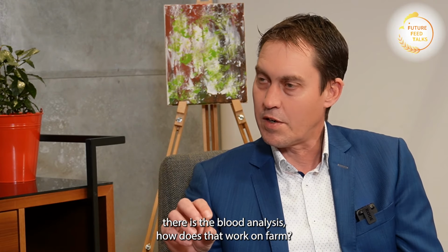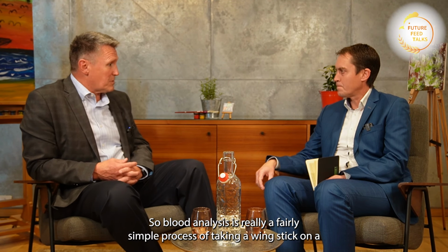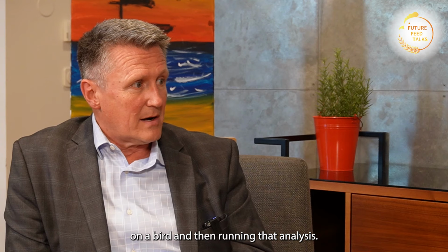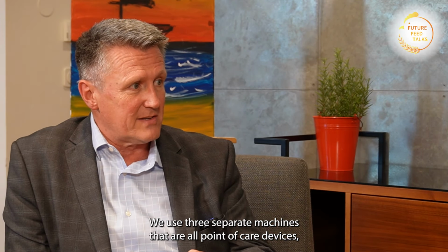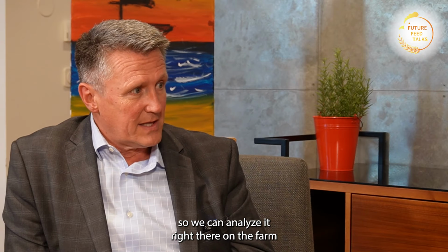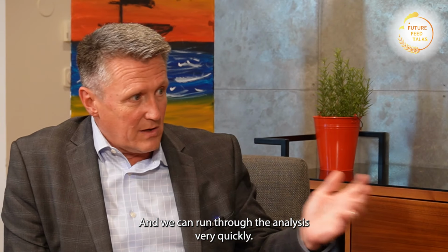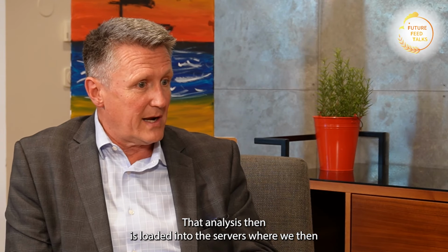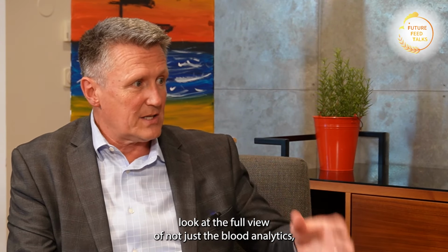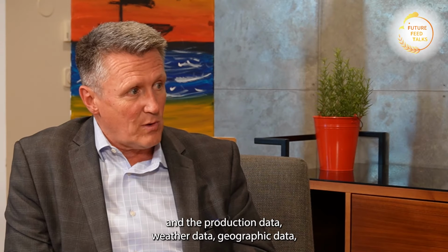Starting with Verax and with the process of Verax, there's the blood analysis. How does it work on farm? So blood analysis is really a fairly simple process of taking a wing stick on a bird and then running that analysis. We use three separate machines that are all point of care devices, so we can analyze it right there on the farm or in a collection site in a complex, and we can run through the analysis very quickly. That analysis then is loaded into the servers where we look at the full view of not just the blood analytics, but then the formulation and the production data, weather data, geographic data.